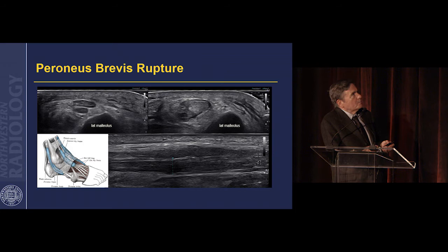Another patient with a peroneus brevis rupture. This is an unusual injury. Usually they're split tears and not complete ruptures. This patient's been having lateral ankle pain for over a year. No diagnosis had been made except that the tendon was actually attacked.